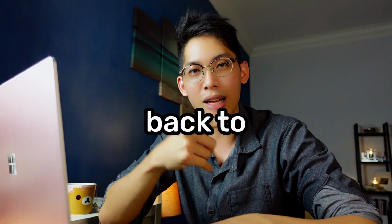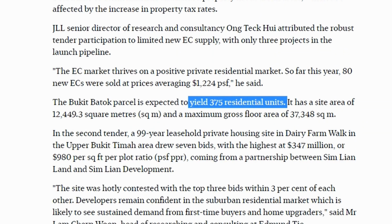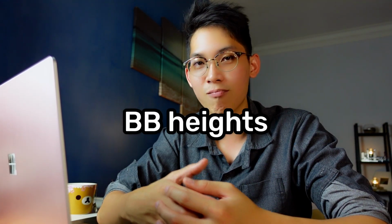Our last site, we fly back to the west and it's at Bukit Batok. Smaller development of 375 units. This site is similarly still under tender till about March period. Right now it's February, so I'm not sure when I'm gonna release this. This no-name EC, we'll give it a name. We'll call it BB Heights.